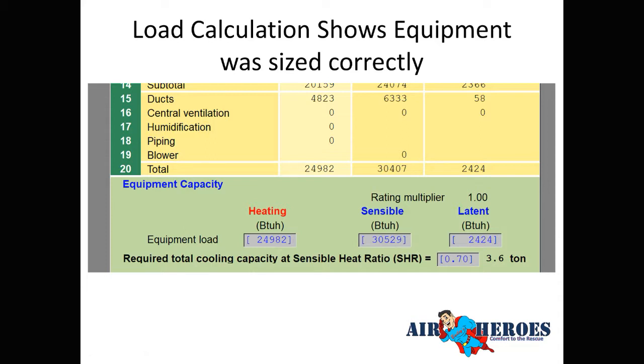Now, if this house was built in '78, I would not mess with this number, because the sensible heat ratio can be changed. We can modify it. If this house was built in, say, 2008, I would probably use a 0.8 on this. So we'd only divide by 0.8, and we'd come up with a lower number, closer to 3 tons, and probably only put a 3 ton in this house.